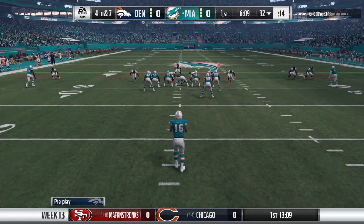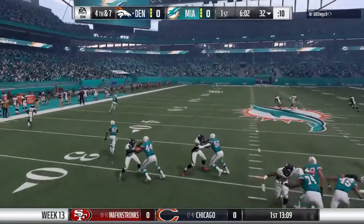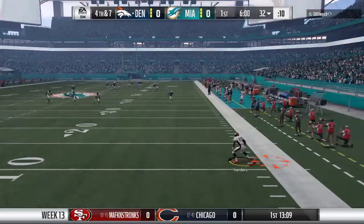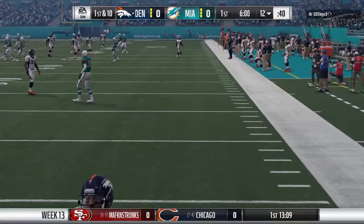Emmanuel Sanders deep for the Broncos. This is away and a very good kick angled for the sidelines. And this will be out of bounds at the what here? The 12-yard line.